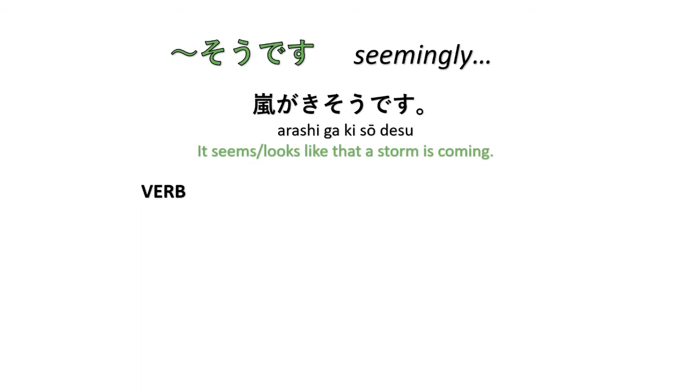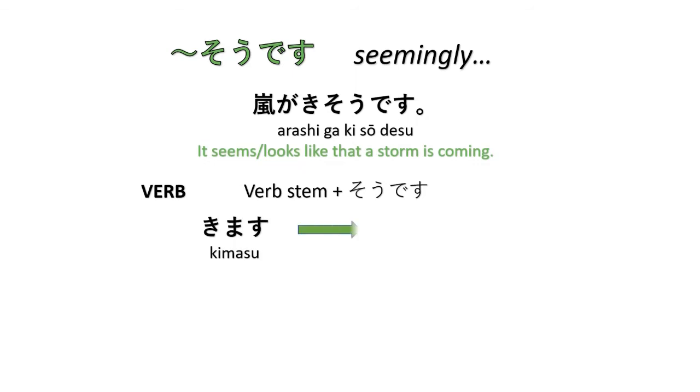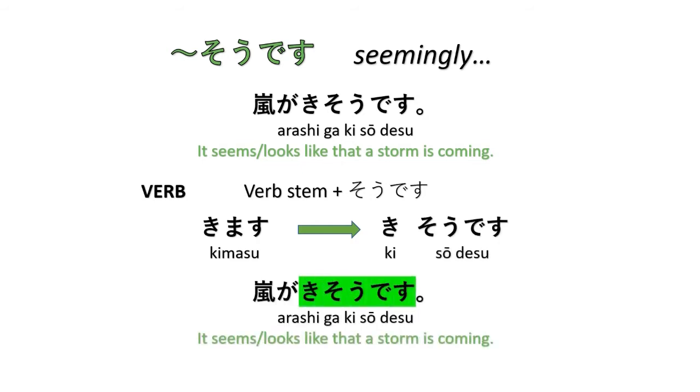What about this one? 嵐が来そうです. So here we have a verb. It seems or looks like that a storm is coming. So we have the verb coming. Here we use the verb stem plus そうです. き comes from きます, the present polite form of くる. The verb stem of きます is just き when we drop ます. So きそうです. 嵐が来そうです. It seems or looks like that a storm is coming. Okay?